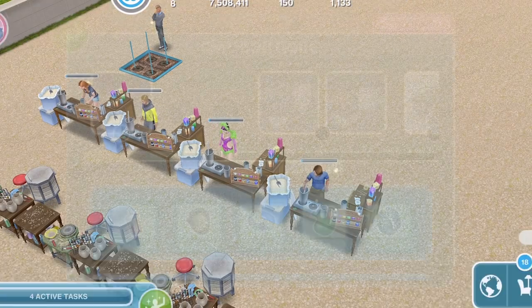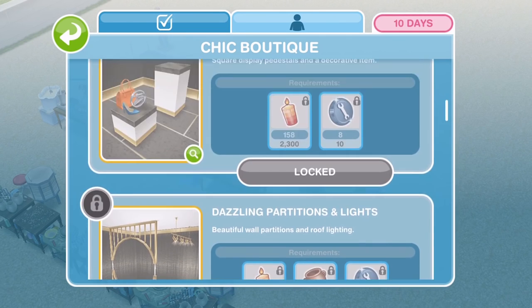Oh, Sim FreePlay just don't want us to have a life, do they? They want us to spend all our time on the game.